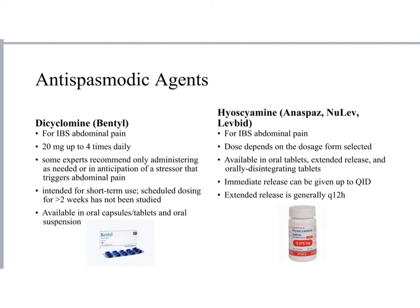Both of them are not intended for chronic use. They're more for short-term symptomatic relief.